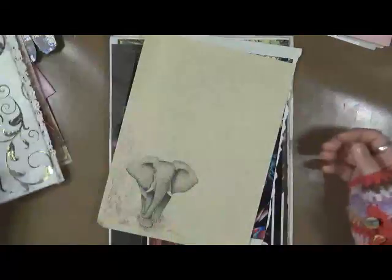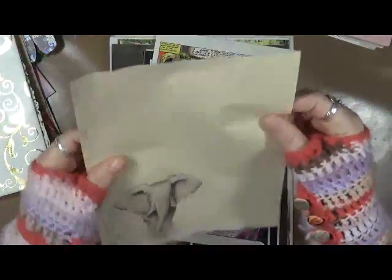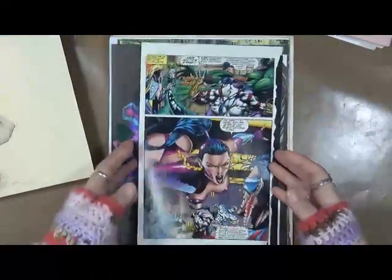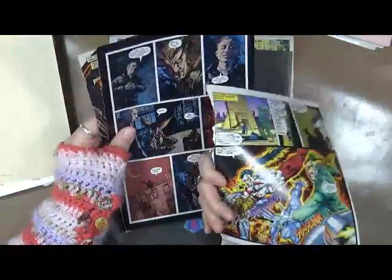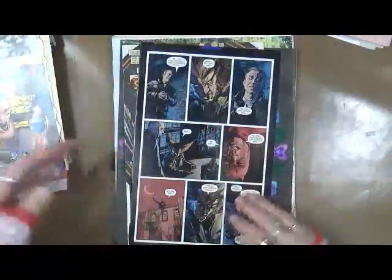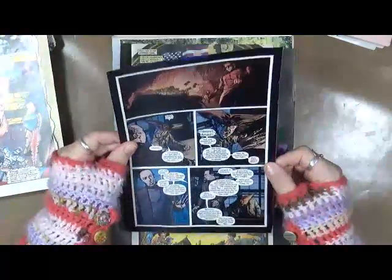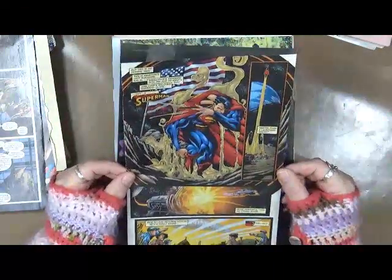Wow. Crystal, I'm loving your stash. Absolutely loving it. Oh, look at the elephant. He's cool. I like the paper. It's kind of like a book text, but not. Isn't that fantastic? Oh, cool. Cartoons. Look at that. These are fantastic. They're going to be so much fun. Look at that. Aren't they awesome? Superman. Oh my gosh, I cannot wait.